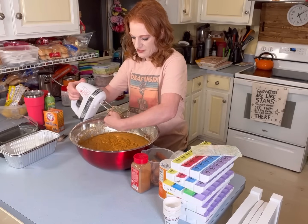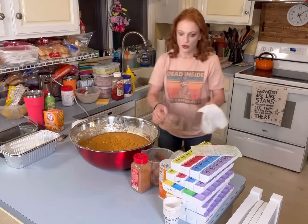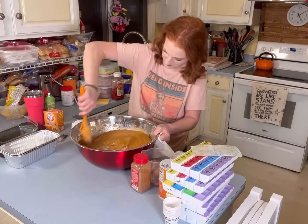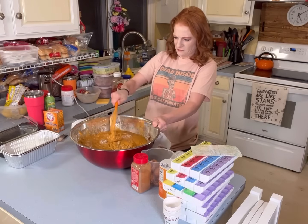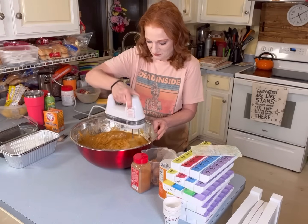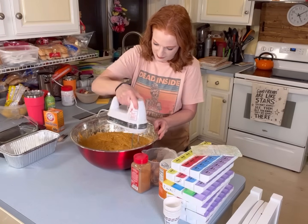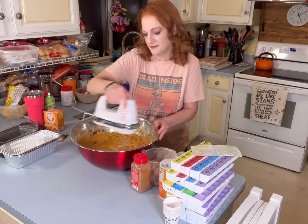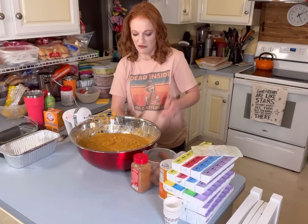I can often have stuff like flour settle at the bottom, so I'm just gonna scrape and make sure. There's still flour stuck to the bottom. I got this mixing bowl at the grocery store, but I needed a giant mixing bowl because I was always mixing my double batches and it was overflowing all over the counter.